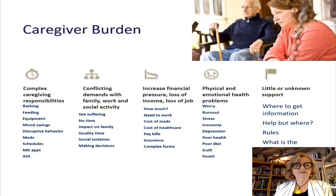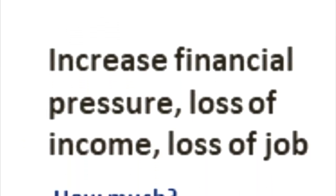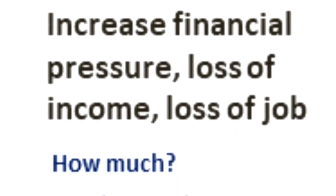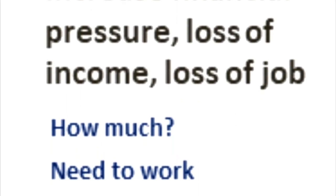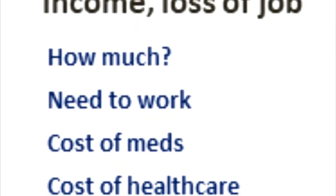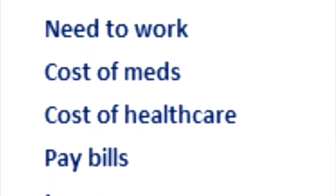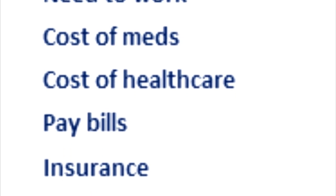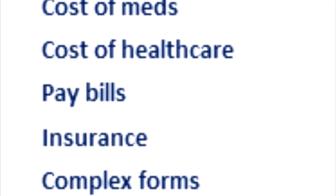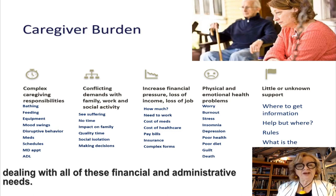Then the third bucket is that of those administrative kinds of tasks, the needs here: the insurance forms, the paying of bills. How do we pay those bills? How much do things cost? Who's responsible? How do I submit claim forms? How do I pay these bills? Where does the money come from? And dealing with all of these financial and administrative needs.